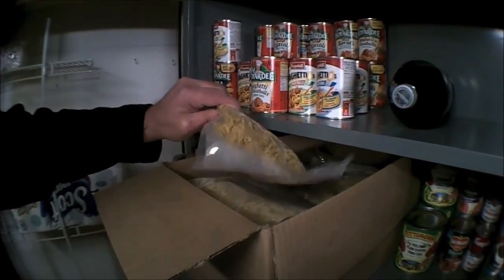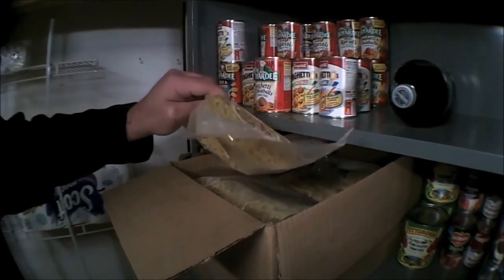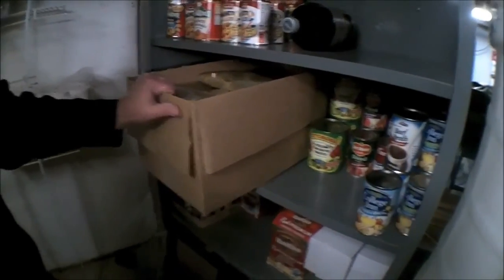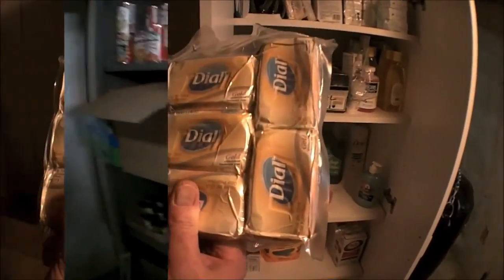But you can vacuum seal it around the box too, as long as you don't go banging the edges of it. But we'll be using this up over the next 6 months. No big deal. What the hell is that thing called?